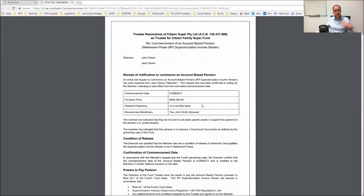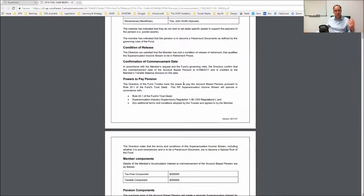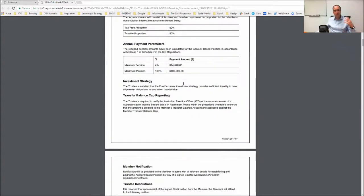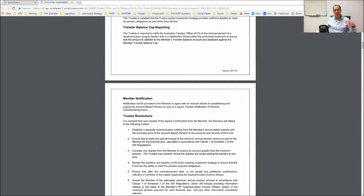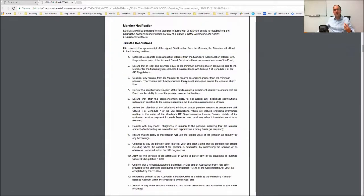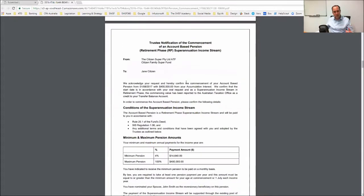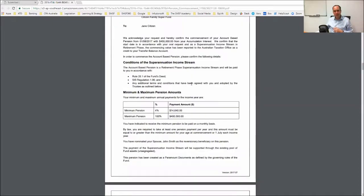We have our resolutions around the way in which the request has been received, the fact that it is a paramount document, the powers to pay the pension, whether we're specifically segregating or not, reversionaries, like I said. We've got our components, the requirements of paying the income stream, our transfer balance cap reporting, and all the resolutions that enable us to be able to pay that pension going forward. And then ultimately, our member notification to the member around the operation of that income stream.